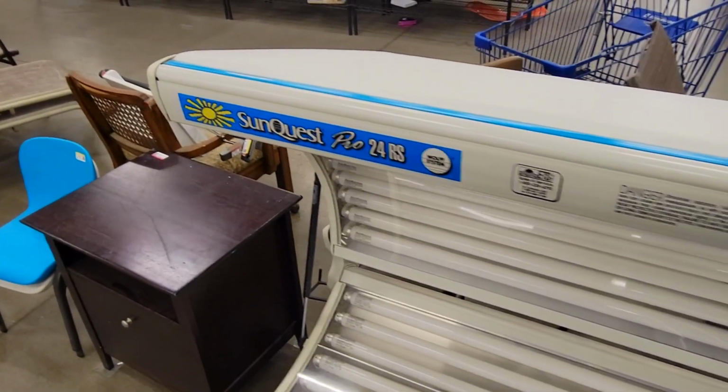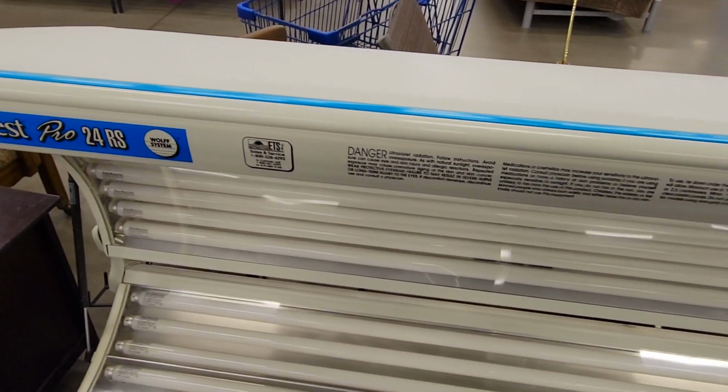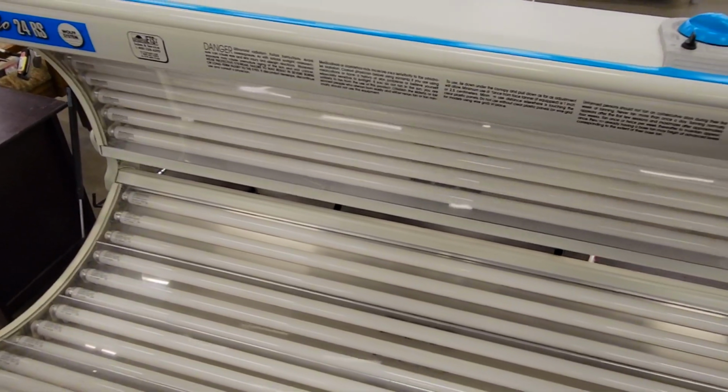Of course I had to open it up and take a look inside. Definitely don't want to touch anywhere inside there though. Apparently this is a SunQuest Pro 24 RS. What a weird thing to find at Goodwill.